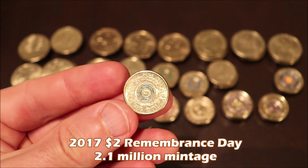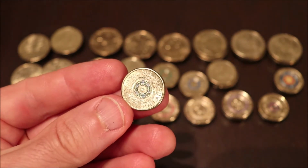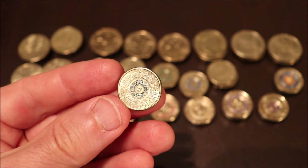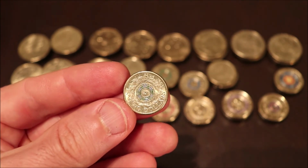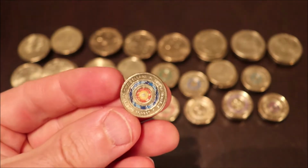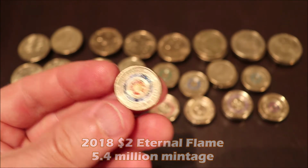The 2017 Remembrance Day coin, which has got a lot of detail. That remembrance has got a lot of detail in it. It doesn't really stand out on the coin, but when you look at it closely, this is a really nice coin. 2.1 million. And the Eternal Flame, always tend to get one of these. 5.4 million from 2018.